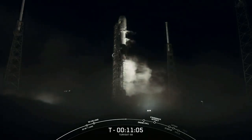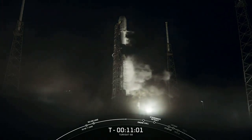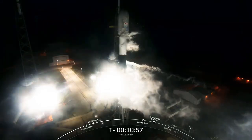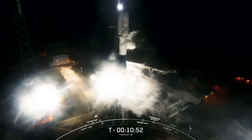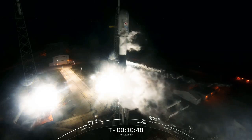The liquid oxygen is chilled well below its boiling point, and that increases its density, allowing us to load more into the first and second stage LOX tanks. Now, Falcon 9 carries over 1.1 million pounds of propellant at liftoff, you can see here on the screen, and we burn off most of it in the first 8.5 minutes.